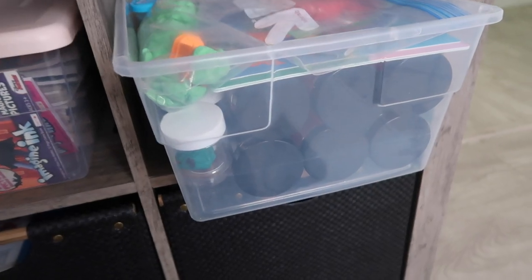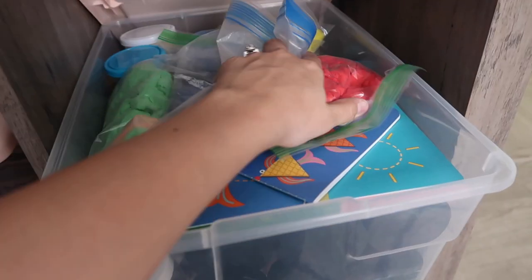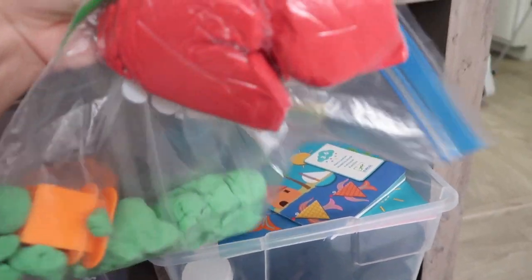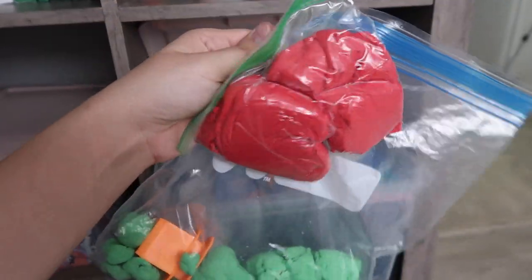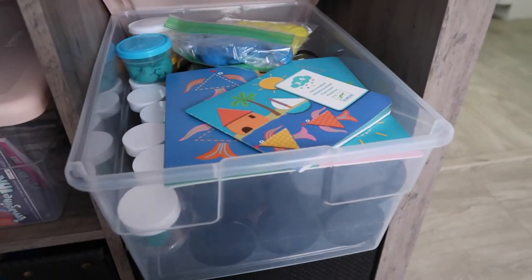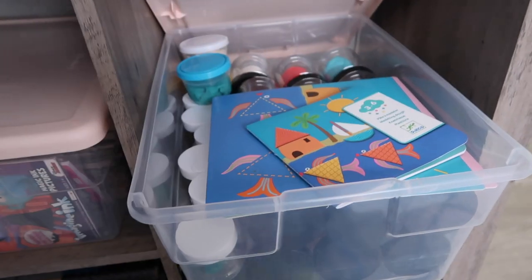I organize all of the Play-Doh and it is so satisfying. So these baggies right here, they are kinetic sand. So I have to get some more containers for these ones, that way they're not just thrown in Ziploc baggies. But for now, I just have them like that. So I have to order some more bins for those.